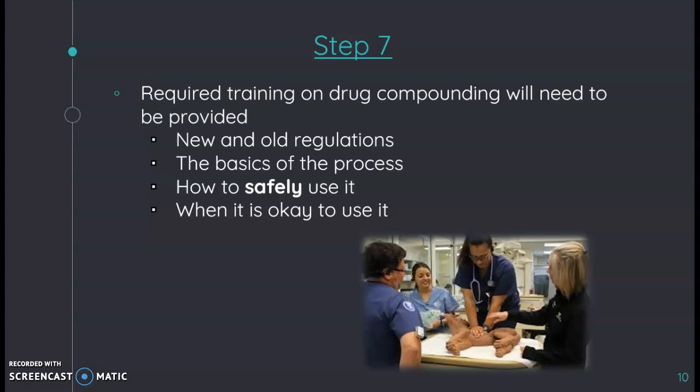You don't want to be doing something that is not FDA approved, because then the FDA may be able to step in and take it all away, and that's not what we want. They also need to know the basics of the process so they know what they're doing, how to safely use this process, emphasis on the safely, because that's really what we're shooting for, and when it's okay to use it so that you're not unnecessarily using drug compounding when it's not needed.